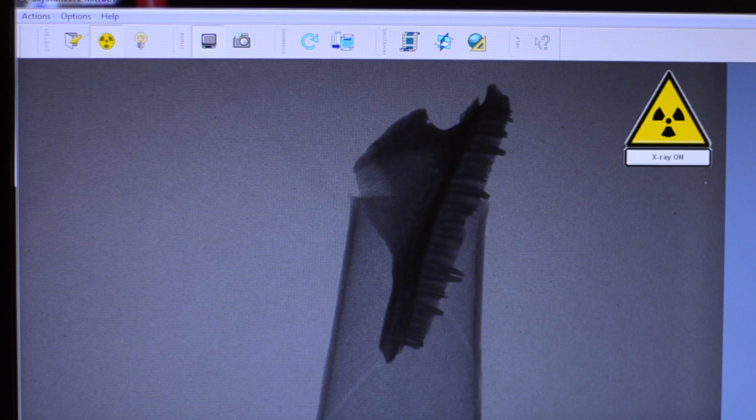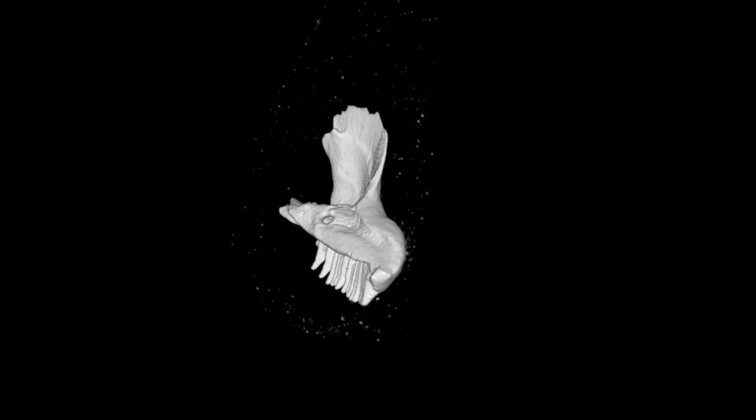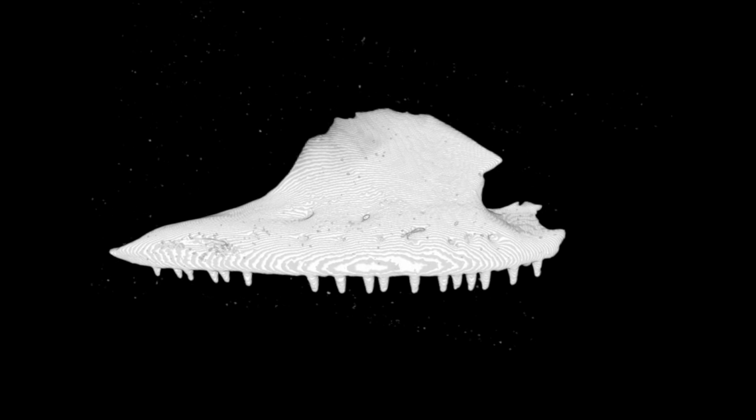And then I use some post-scan software to reconstruct that into a three-dimensional image. And then I use that image to get shape data using specific points on the bone and comparing that to all the bones.